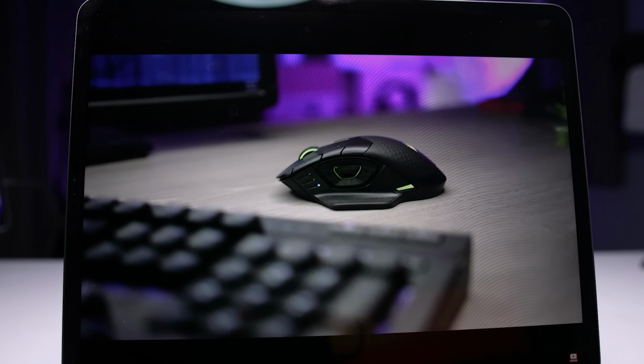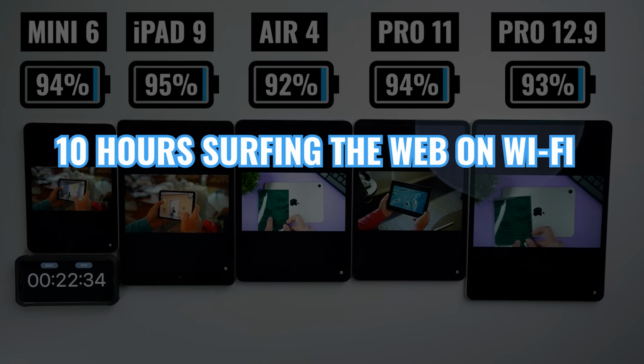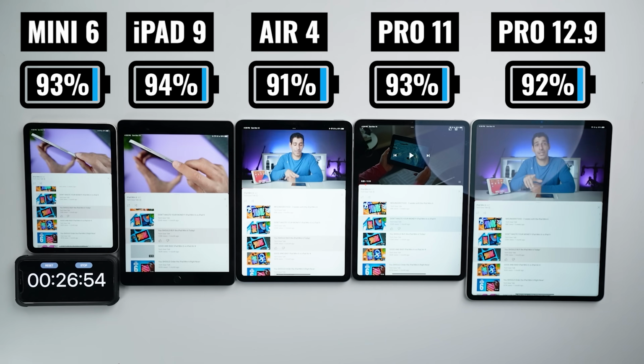Now, the first thing I'm testing is what I definitely do most often on the iPads, which is watch YouTube. Yeah, I know, big shocker to you. Now, every iPad is rated for 10 hours of surfing the web on Wi-Fi or watching video, and then 9 hours of surfing the web using cellular data. And in this case, I'm streaming YouTube over Wi-Fi.